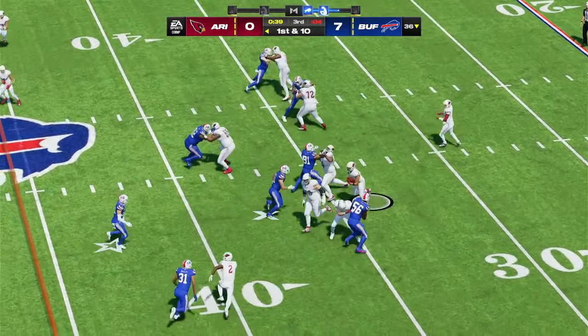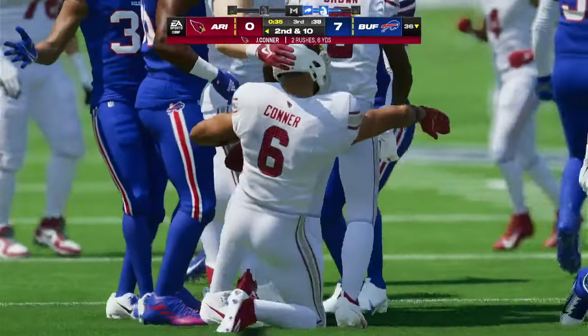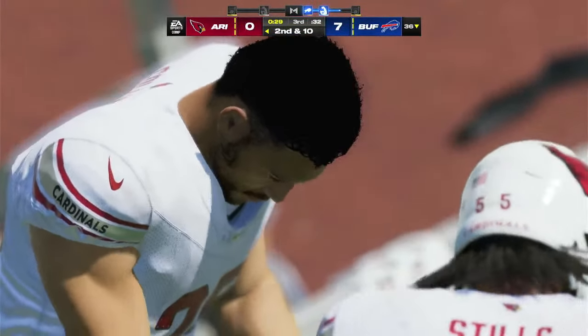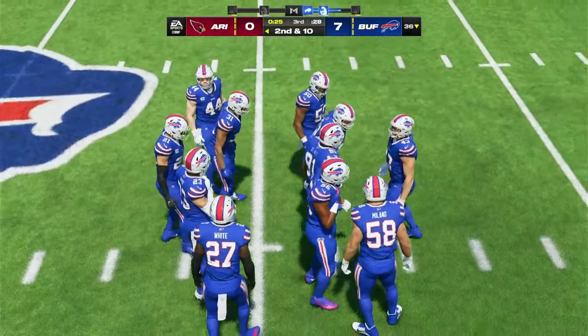On 1st and 10 is Conner, and he stopped immediately there. Tackle made there by Matt Milano. As usual, the hallmark of a good run defense, linebackers making plays near the line of scrimmage. Absolutely nowhere to run there.